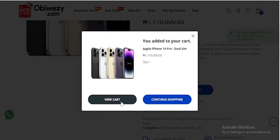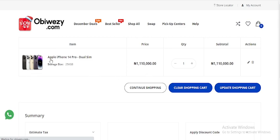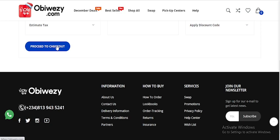After you must have clicked on add to cart, you can actually view the cart to see the product you buy. So you see it is Apple iPhone 14 Pro. Now after you must have clicked on update shopping cart, you can click on proceed to checkout.